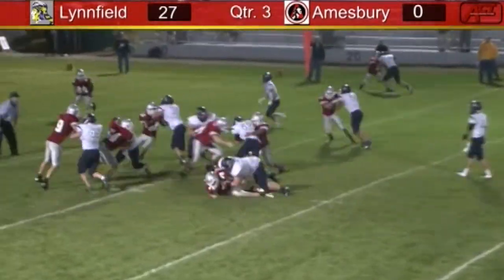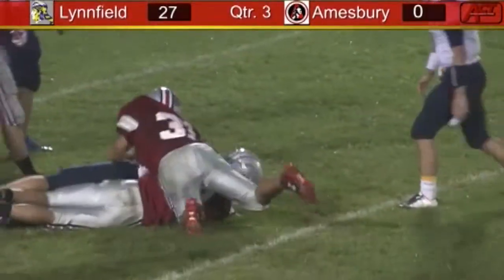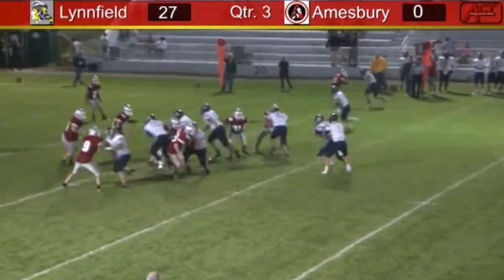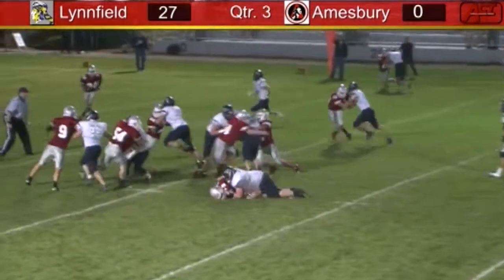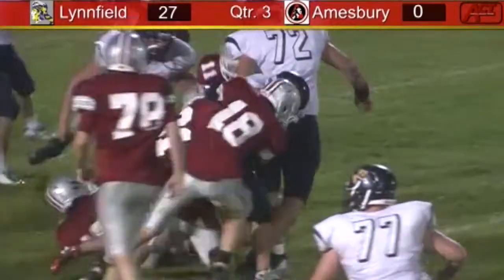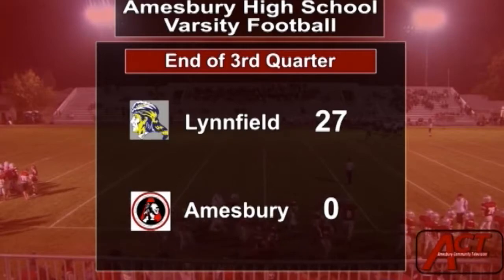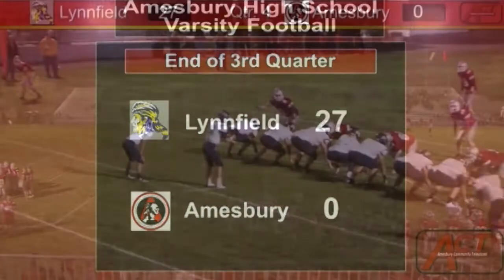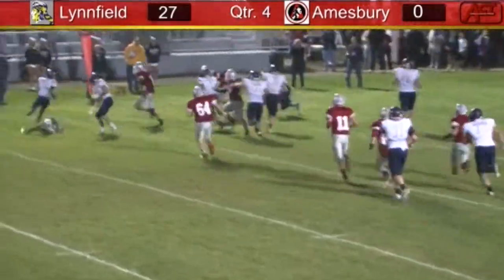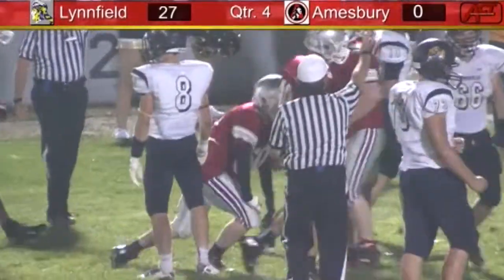Sullivan, handoff inside again this time. Lee again, but this time there's a host of fighting Indians that take him down. On the door again, in motion goes number 10, Knee. Hand off to Knee around the left side. Knee is hit, breaks one tackle, breaks two tackles, and then is simply engulfed by a bevy of Indians.